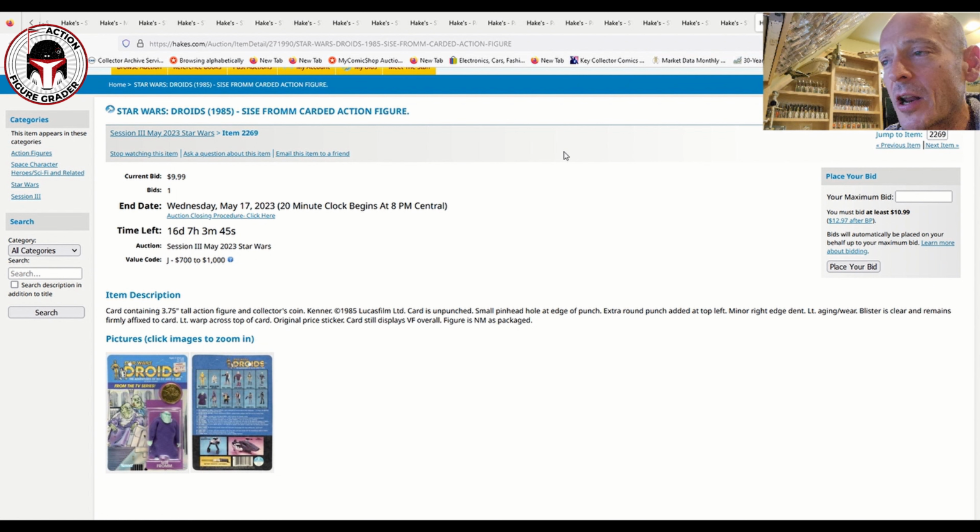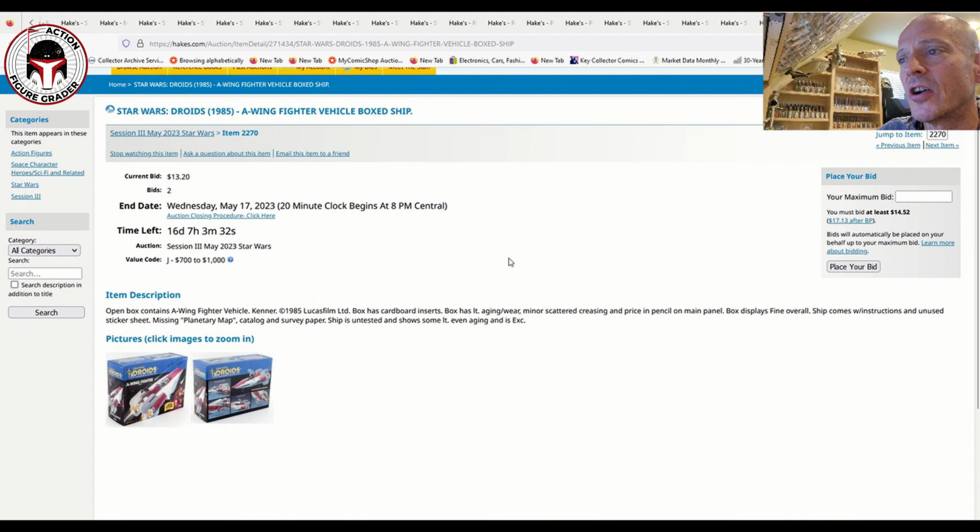But if you watch my market updates, you know that price is way too low. I bet it probably doubles that and gets close to $2,000 on that one. But very light warping to the card is what it says. But even if you assume about an AFA 75, I would imagine that this one will go for $1,500 to $2,000 pretty easily. And then finally, they also had the Droids A-Wing fighter.